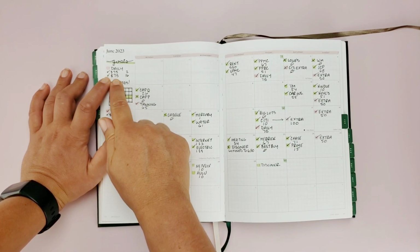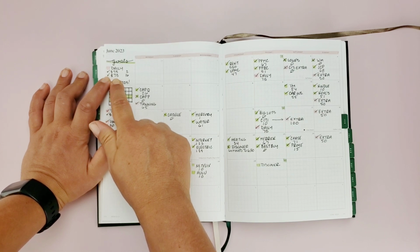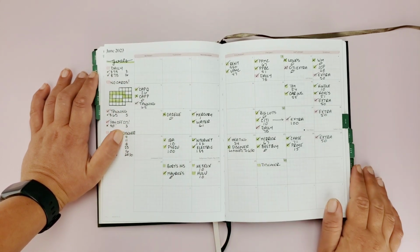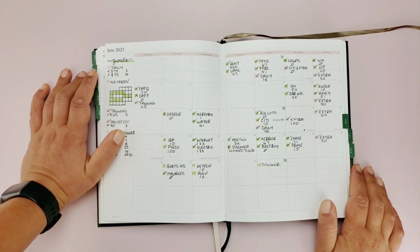Funny thing is, at the end of the year, just by saving $5 a day, you got over $1,800. It's the fastest way and the easiest way that I've had to save money without breaking the bank. So that's a fun little budget trick there.